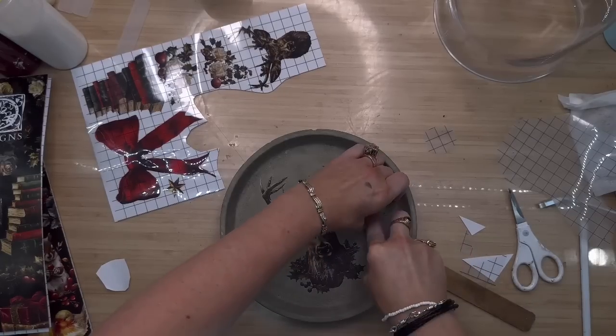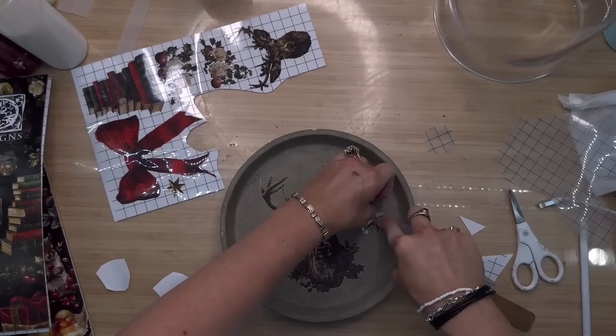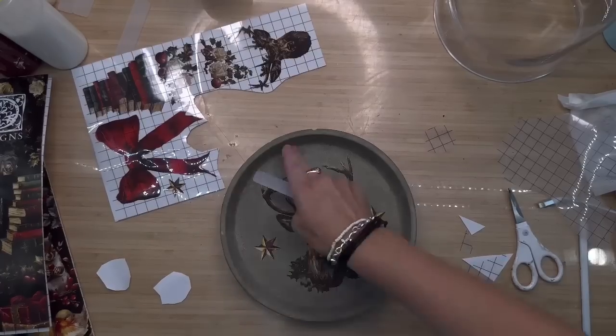And this is going to be so beautiful sitting on my coffee table with like a beautiful poinsettia or some kind of Christmas flower underneath. I hope you like this one.